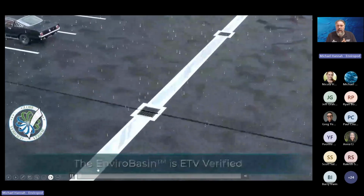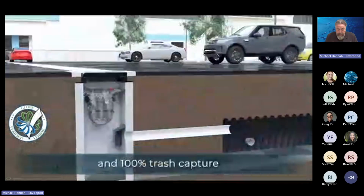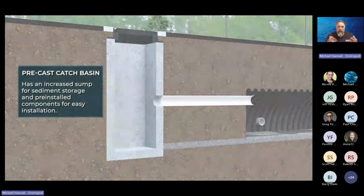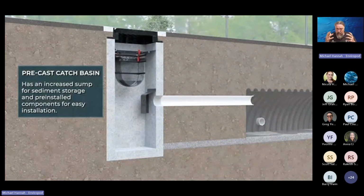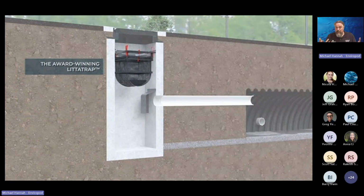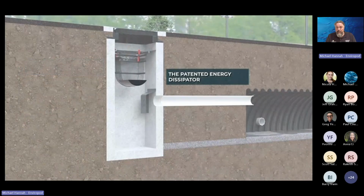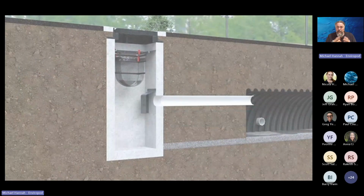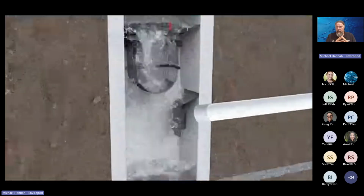So here's how the EnviroBasin works. A typical car park with a catch basin in it. What the EnviroBasin comes with is a precast catch basin. It's slightly modified. The award-winning litter trap is part of the EnviroBasin, but we add this energy dissipator and the outlet baffle. Those two factors are really key in catching sediment.